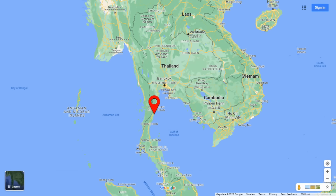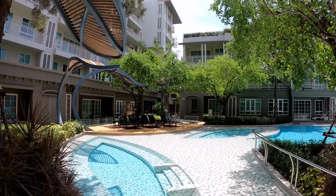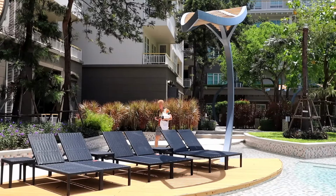I was just a bit south from Bangkok and also in the middle part of the peninsula that sticks down to the south of Thailand. I'd also seen that the apartment complexes seemed really modern in this part of Thailand.